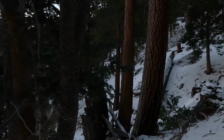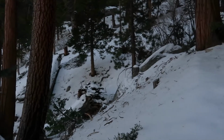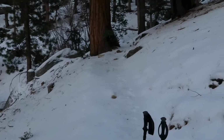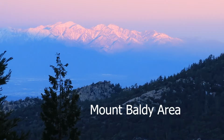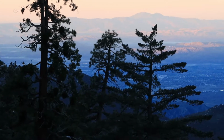So let's see, what is today? It's December 8th, and it's about, I don't know, 6:25. Yeah. So here we go. Saddleback Mountain and the Diamond Valley Reservoir.